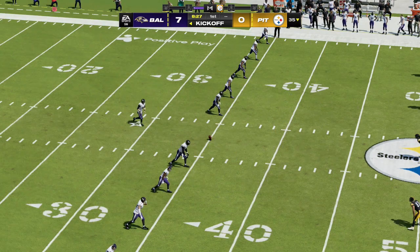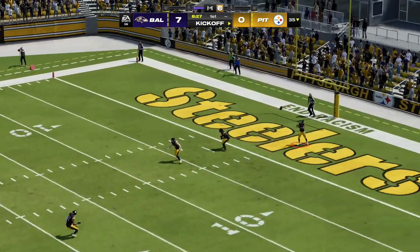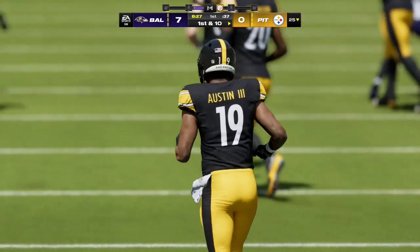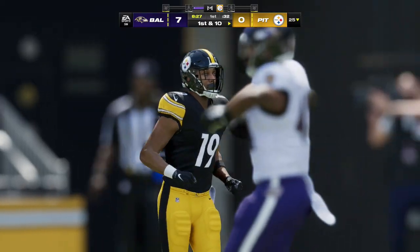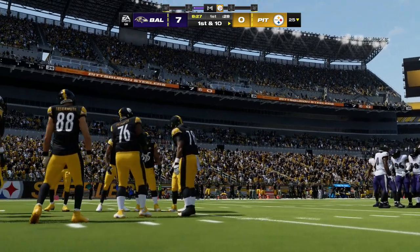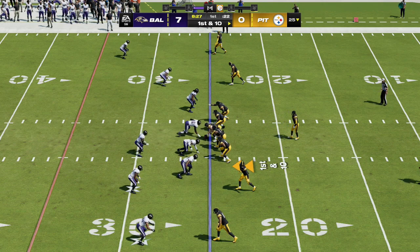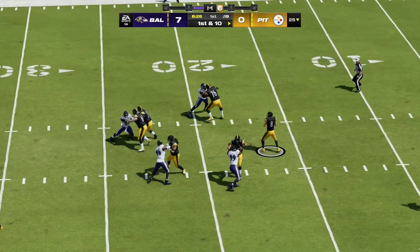Tucker now to kick it away following the touchdown. And it'll come out to the 25. Austin not going to try and return it. And Pittsburgh getting set to take the field. Pickett leads the Steelers up here with a fresh set of downs at their 25-yard line. They'll try and start this drive in the air.